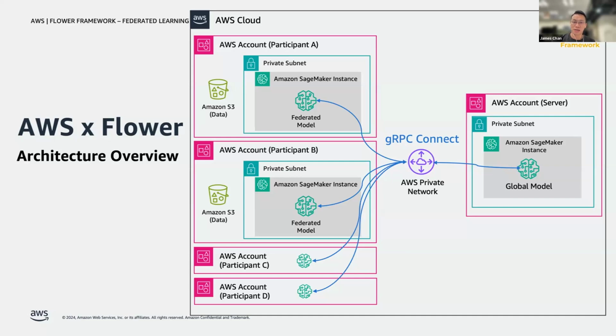By default, AWS accounts of different participants cannot intercommunicate, and their networks are isolated from each other. This setup ensures that each participant can maintain proper data protection and network security when using the AWS environment for Flower federated learning. So the isolation between different AWS accounts guarantees that each participant can securely engage in federated learning in their own environment, while the encrypted private network allows for safe communication between the participants and the server end. This architecture emphasizes the importance of data privacy and security in federated learning implementation on cloud platforms.